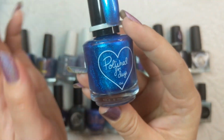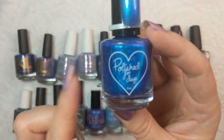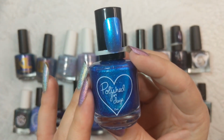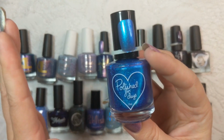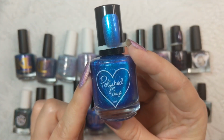If you're a blue fan, I would definitely suggest taking a look at the reformulated swatch pictures. I think what she had said was that the closest pigment she could find to this one was a larger particle. So it's going to be as close as she can get it, of course, because it is returning, but it is going to be slightly different. So sort of Kiki 2.0, if you will. So definitely check those out if you didn't grab it the first time.